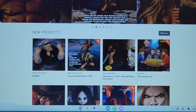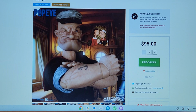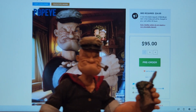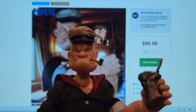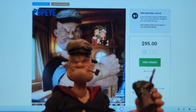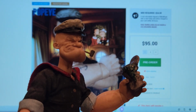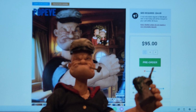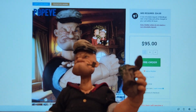And then the last one, which is kind of interesting. So we have Popeye, and prototype shown. I don't know why they're doing a prototype. So if you want to see what he looks like, he looks like this. This is Popeye, the Mezco figure, one of my first Mezco figures. So it is a re-release for $95 if you didn't get it the first time. And you can see there's actually two versions of Popeye. One has his dress whites on, and then this is his navy blues. So you're getting his navy blues.